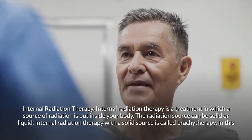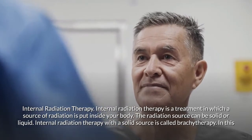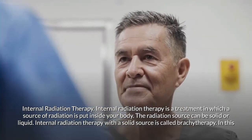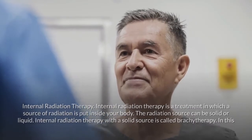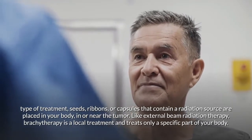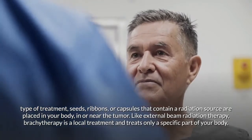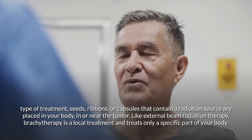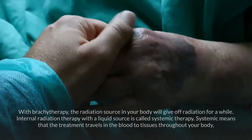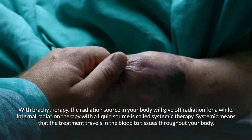Internal radiation therapy. Internal radiation therapy is a treatment in which a source of radiation is put inside your body. The radiation source can be solid or liquid. Internal radiation therapy with a solid source is called brachytherapy. In this type of treatment, seeds, ribbons, or capsules that contain a radiation source are placed in your body, in or near the tumor. Like external beam radiation therapy, brachytherapy is a local treatment and treats only a specific part of your body. With brachytherapy, the radiation source in your body will give off radiation for a while.